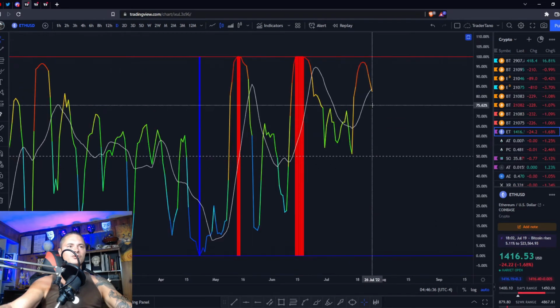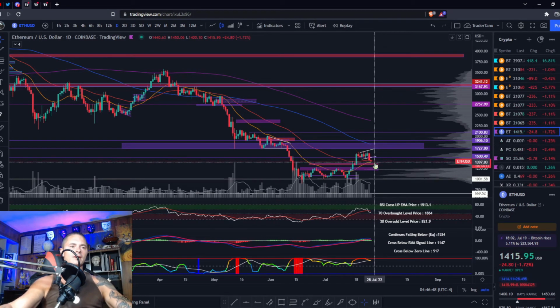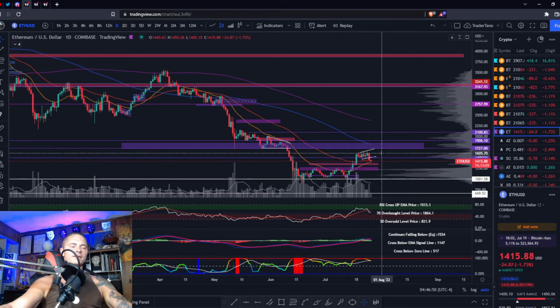BBWP is starting to contract. It looks like it is crossing the moving average to the downside. So your vol could slow down a little bit. Right now we're being held up by the 21, but we'll find out what happens next. Like I said, I think we could go lower first, then up, with some resistance along the way.